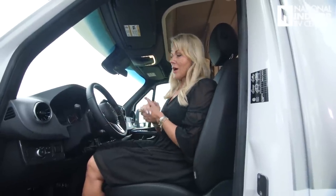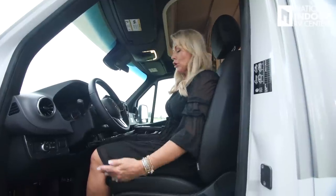So here we are in the cockpit of the View. First of all, the seats that you get with the Mercedes Sprinter Chassis are super comfortable. You can also upgrade to have them covered in a lighter material so they can sort of coordinate with your interior if you want.